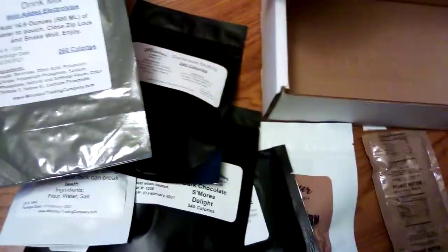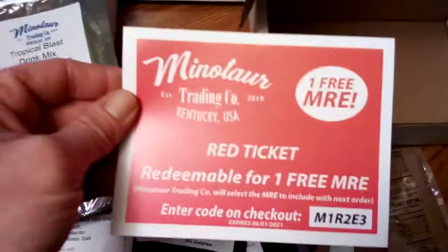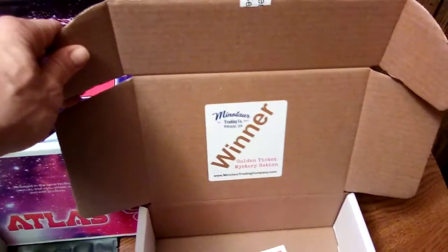And then, oh, we won a free Minotaur MRE. What do we have to do here? So the next order we place, we got to put in this code, and we'll win. So many of you guys saw that code. Well, it wouldn't matter because I've already placed the order anyway. So there we go, guys. We're a winner. 1 in 5, I believe, is a winner.